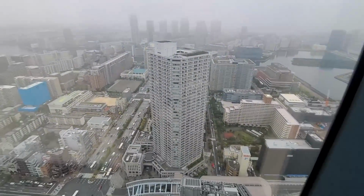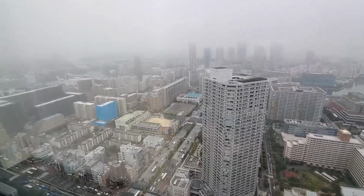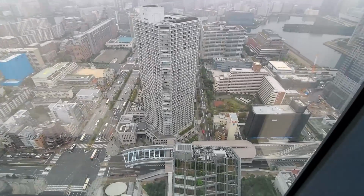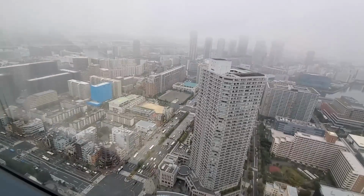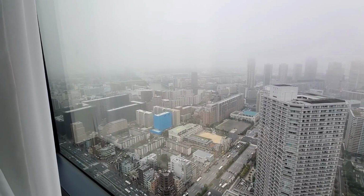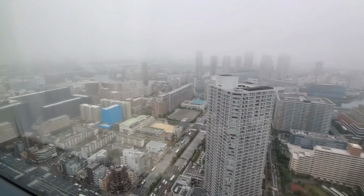Good morning. It's foggy. Day two in Odaiba. Oh my goodness, is that snow? I don't know. What?